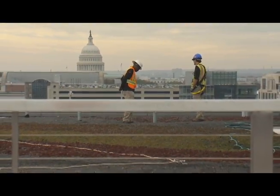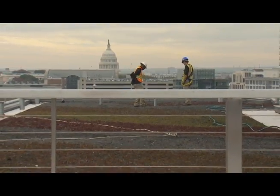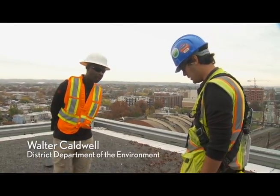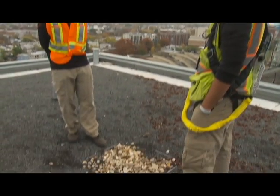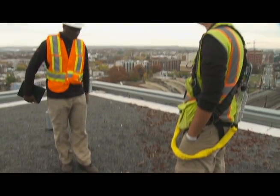In 2013, DDOE inspected over 30 green roofs totaling 400,000 square feet. So how many drains did we end up having on this roof again? I think there's about 10 or 12. 10 or 12. And most of them, as I saw, are in pretty good shape. Just some of them have gotten a little bit of media that's kind of spilled in there.